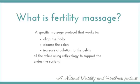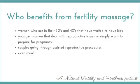Okay. Now, who would be someone who would benefit from receiving fertility massage? Well, I get a lot of women who have waited. A lot of them are 38, 39, 41. Those are a couple of the ladies who conceived with me this summer. But I think anybody would benefit. You could be in your 20s, thinking that now you're ready to start your family and you would like to be cleansed and tuned up and in your center, both male and female. And so it really benefits anybody.